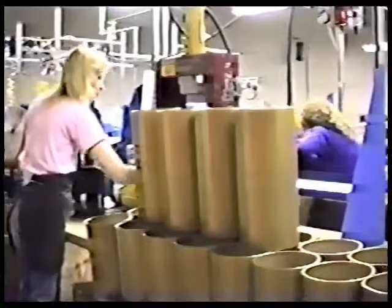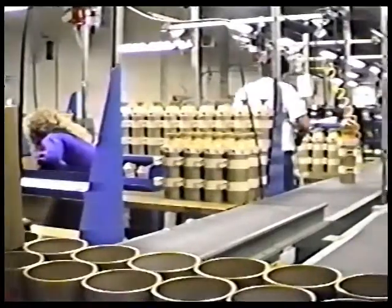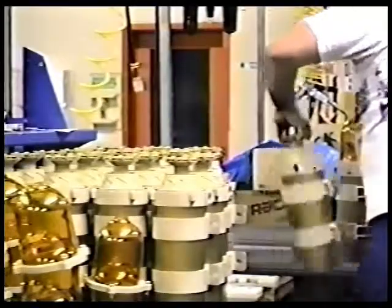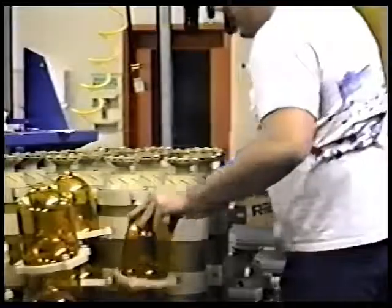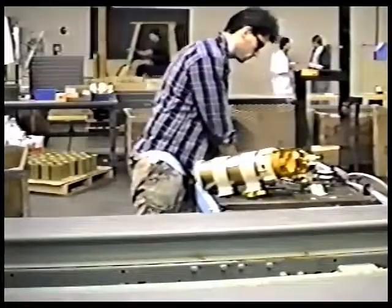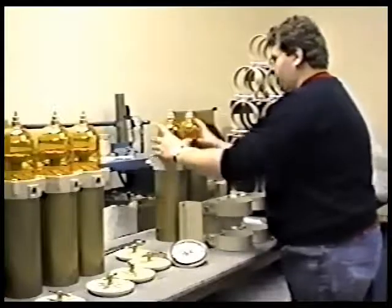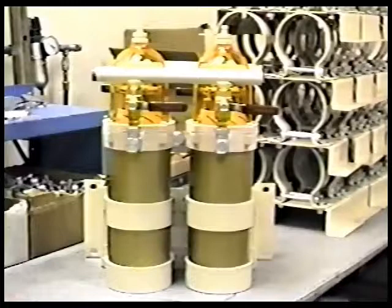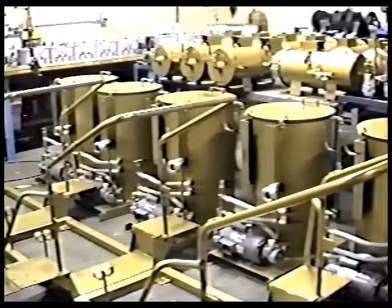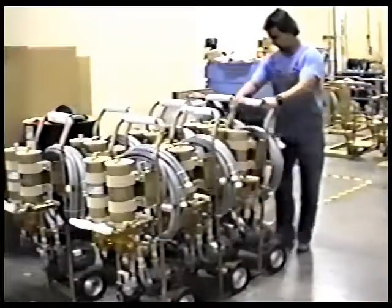On this line, the turbine series filter water separators are assembled. Each unit is tested for leaks before moving to the boxing station. For applications requiring a higher fuel flow rate, filters are manifolded together in the manifold assembly department. In this area, our 800 series filter blenders can be configured as stationary or mobile units.